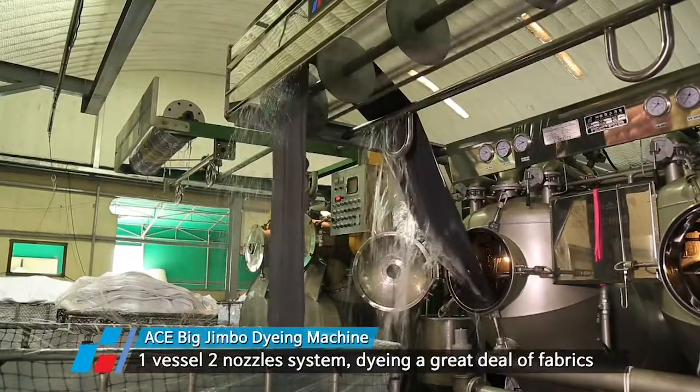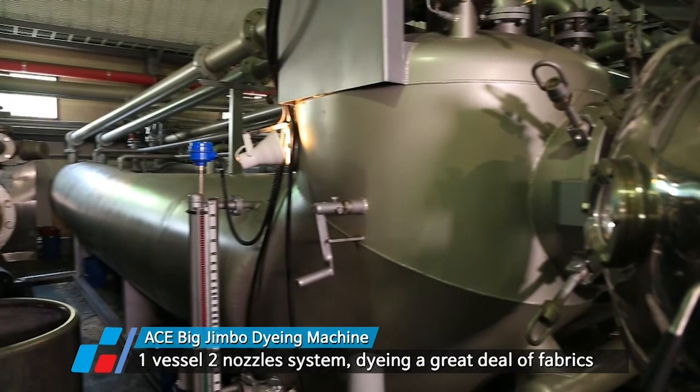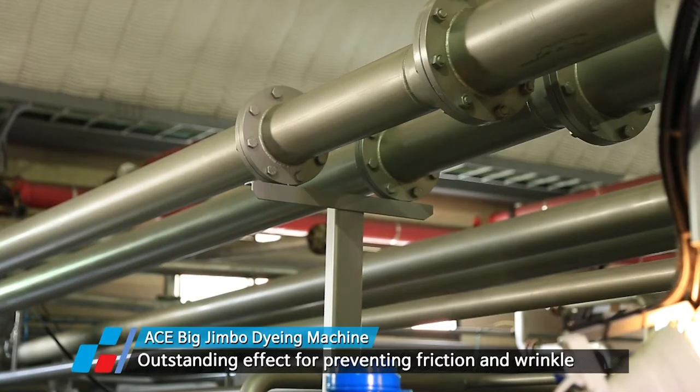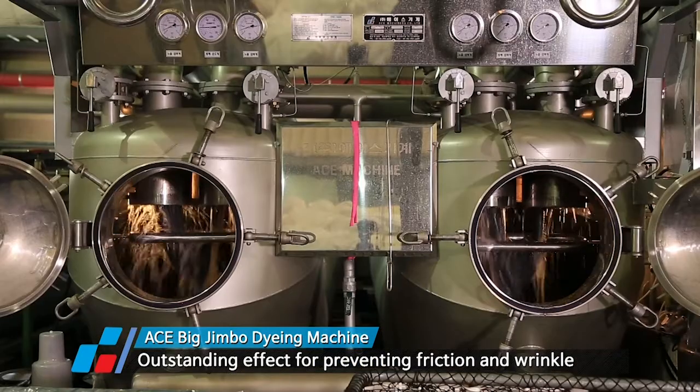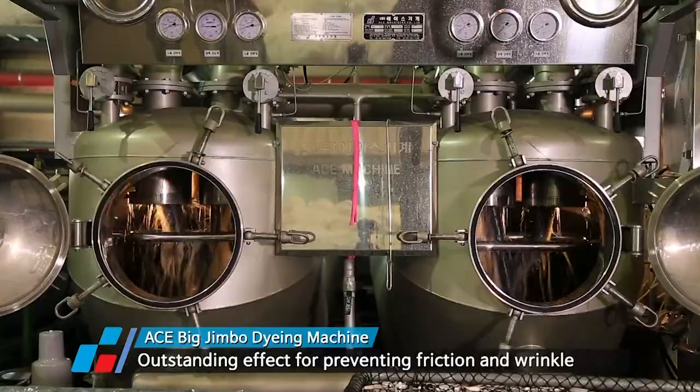ACE Big Jumbo Dyeing Machine is a versatile machine. One vessel, two nozzle system, can dye a lot of fabrics. Since it is designed to operate softly, it is outstanding for preventing fabrics from friction and wrinkle.